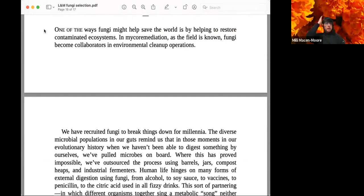One of the ways fungi might help save the world is by helping restore contaminated ecosystems. In mycoremediation, as the field is known, fungi become collaborators in environmental cleanup operations. We have recruited fungi to break things down for millennia.